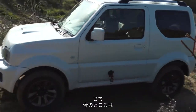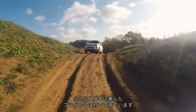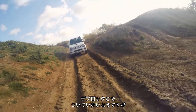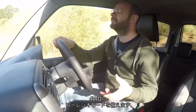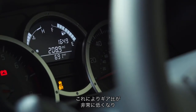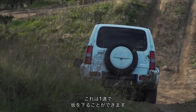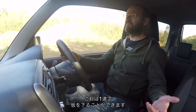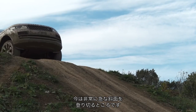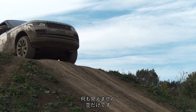Right, so far Pryor in his little Suzuki is keeping up. It looks pretty cute, actually, that thing in my mirrors. I don't have locking differentials, I don't think, but I do have low ratio four-wheel drive, and that sets the gearing really low. So I don't need hill descent control, because frankly I can just cruise down that hill in first gear. We're going straight up this steep bit now. Bloody hell, can't see a thing.